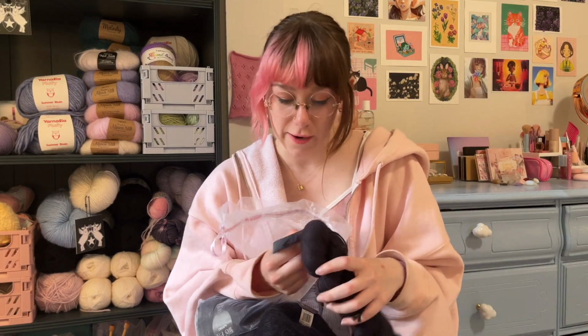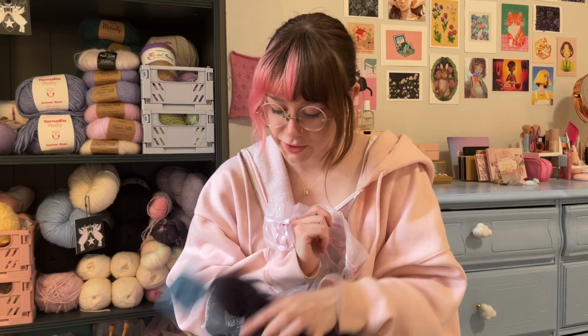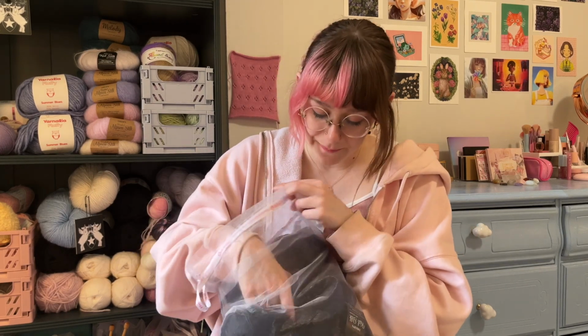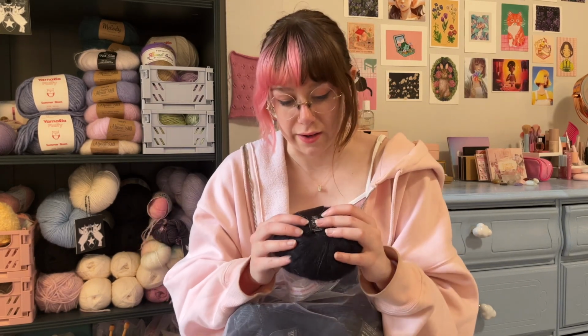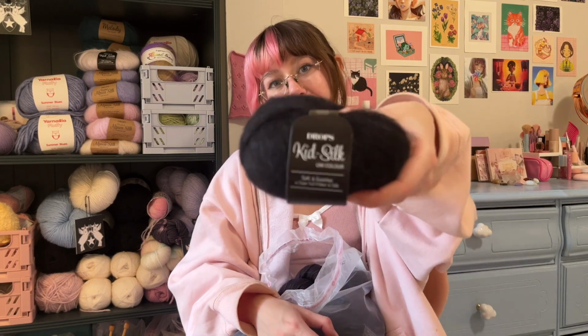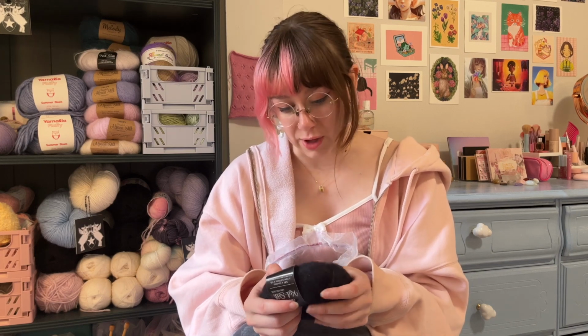Yeah, so this is their fingering weight merino base in the color charcoal. Seems really nice. I'm excited to work with it and see how I like it. Oh yeah, and the mohair is the mohair I main. It's the Drops Kid Silk. I get it from woolwarehouse.com, and this is just in the black color.